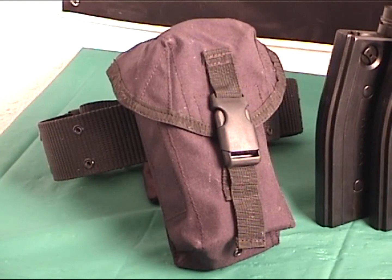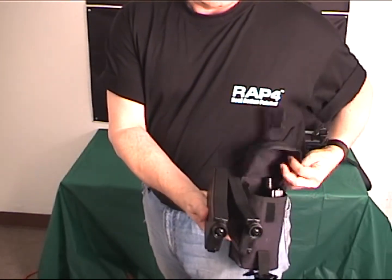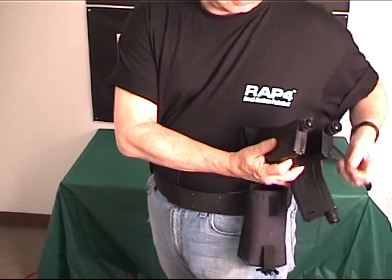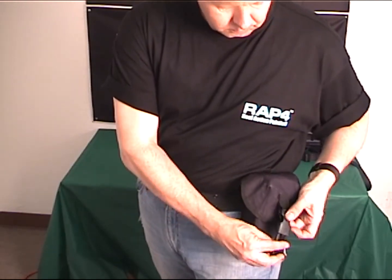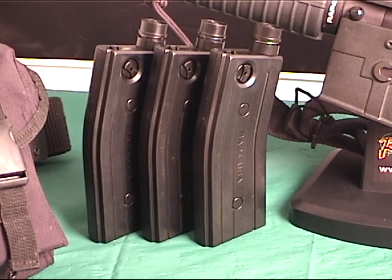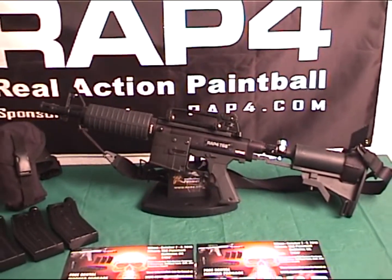The package consists of one magazine Mole pouch carrying three magazines and one web belt. Not one, not two, but three 18-round RAP4 magazines. And one of the latest generation T68 magazine-fed paintball markers with a 3000 PSI air tank, buttstock, and tactical strap.